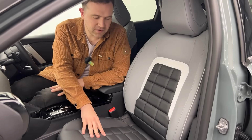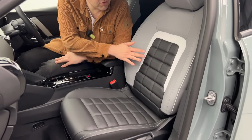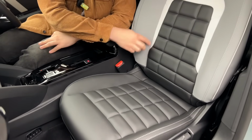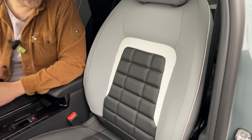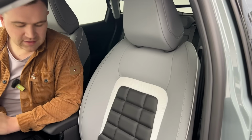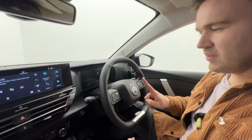Similar to what we've seen in the back, the seats up front do have that quilting material stitch design, and then they are tri-colour. So we do have the black at the bottom, this kind of soft white colour in the middle, and the kind of dove grey at the top. So you know what, it's quite a nice material and design look inside. You're going to notice the new logo badge again on the airbag cover.